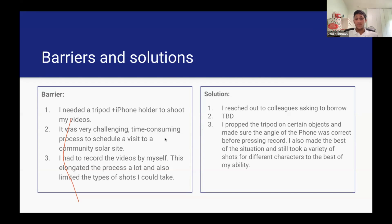And then the third one was just recording the videos by myself was pretty tough sometimes. I had to set up the tripod, I had to walk around, I had to make sure the camera was facing the right way. When you're recording yourself, it's a lot harder than having someone just record for you. So that also limited the types of shots I could take. I couldn't take moving shots for my 4th episode, and for the other ones, I couldn't really take moving shots and stuff like that.